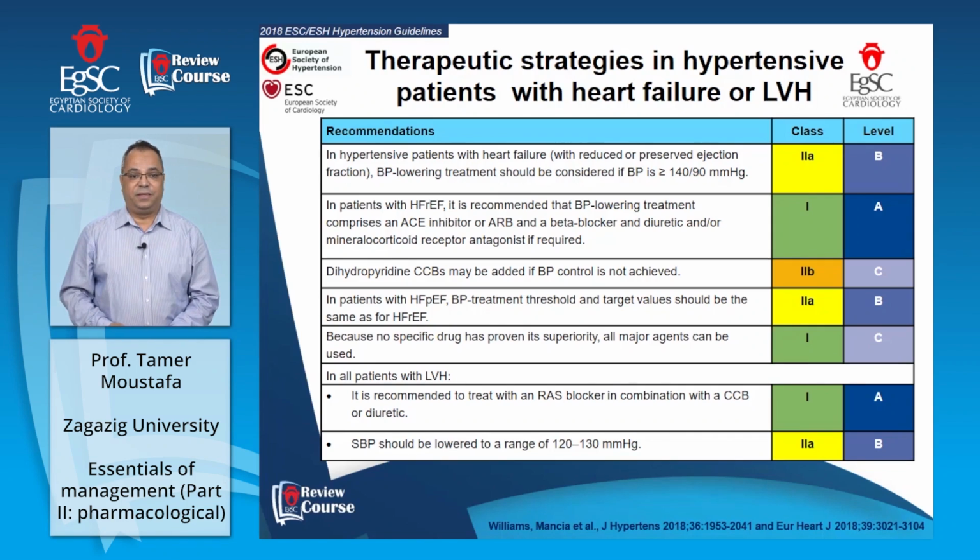class 2B. In patients with heart failure with preserved ejection fraction, the blood pressure treatment threshold and target values should be the same as in patients with heart failure with reduced ejection fraction. And because no specific drug has proven its superiority, all major agents can be used.